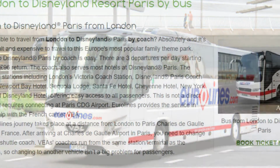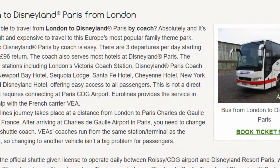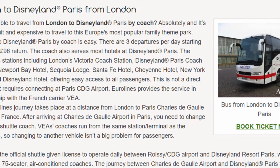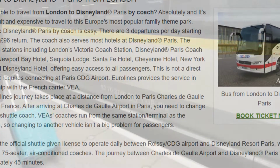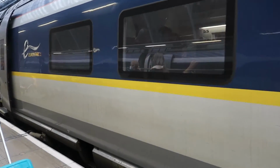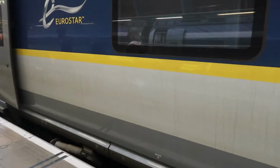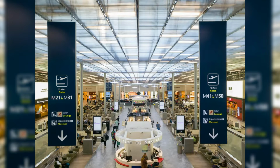Now if you take the Europe bus, there's 3 coaches per day which head straight to Disneyland Paris, and it's only £96 for a return, which isn't bad at all. The only thing is, it isn't a direct coach. So unlike say the Eurostar, you won't board in London and be dropped straight off at your hotel. You will have to hop onto another bus at Paris Charles de Gaulle Airport.